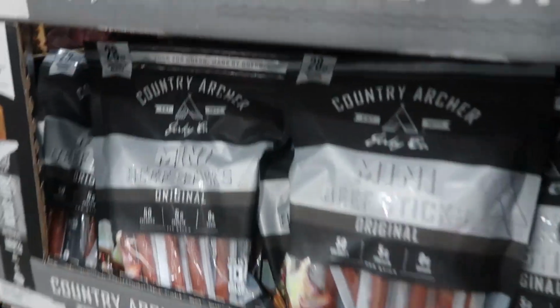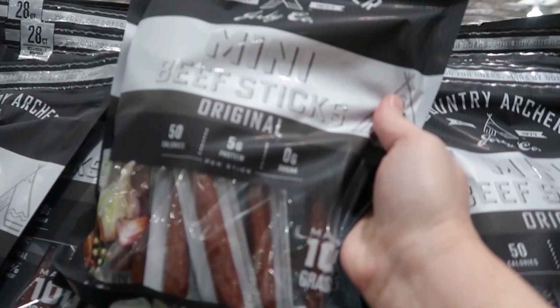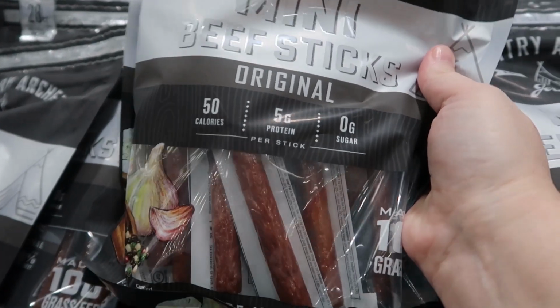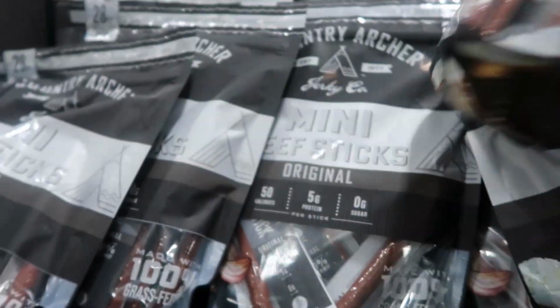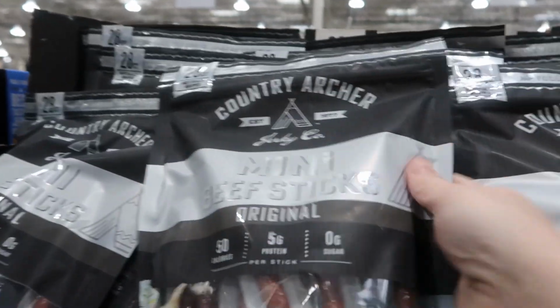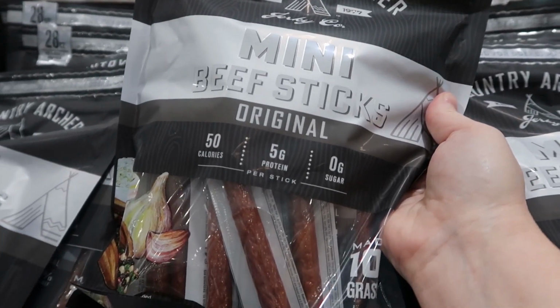And then here's something that is definitely a yes. These are mini beef sticks, Country Archer brand. These are really, really good. 5 grams of protein, 50 calories, 0 sugar. So these are grass-fed as well. Definitely recommend. These are $14.99.